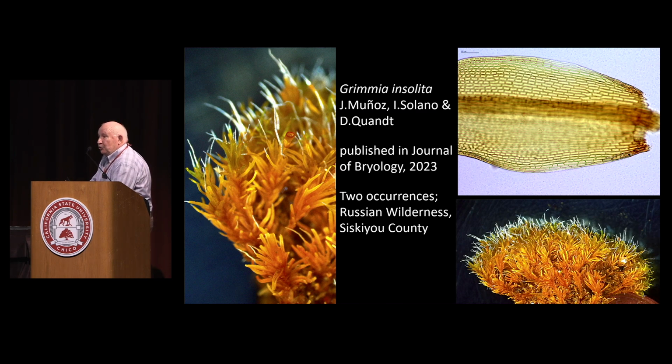Well, we got 2 new ones just recently described. And here's Grimmia insolita. We found this first along the PCT in the Russian Wilderness. And then we found another population in the Russian Wilderness. So far we have 2 occurrences. So far it's restricted to granite rock, so it wants to be on that kind of rock type.